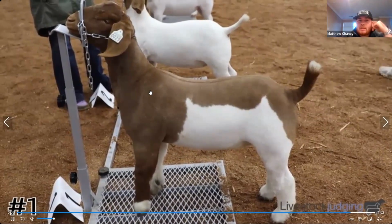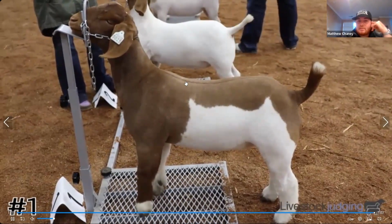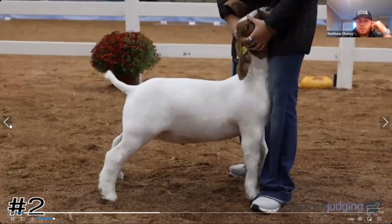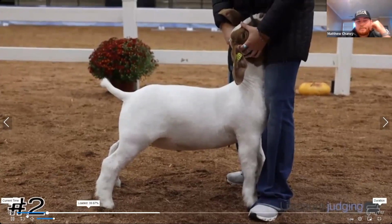So structurally, what I do notice is this goat goes a little bit straighter in his knee, a little bit weaker right there behind his shoulder, maybe compared to what's ideal, but still very good there.